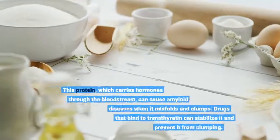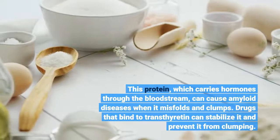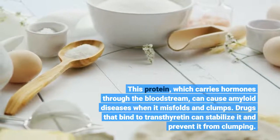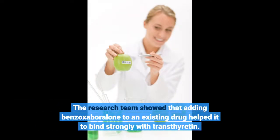This protein, which carries hormones through the bloodstream, can cause amyloid diseases when it misfolds and clumps. Drugs that bind to transthyretin can stabilize it and prevent it from clumping. The research team showed that adding benzoxyborolone to an existing drug helped it to bind strongly with transthyretin.